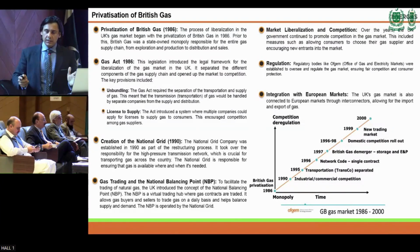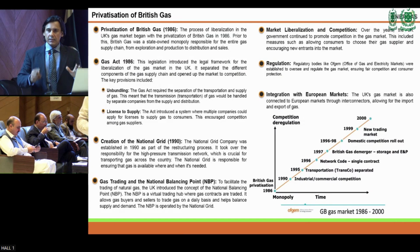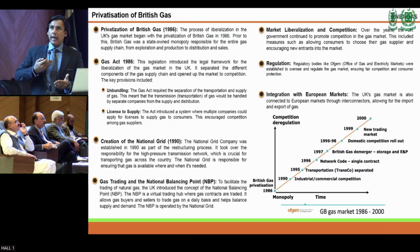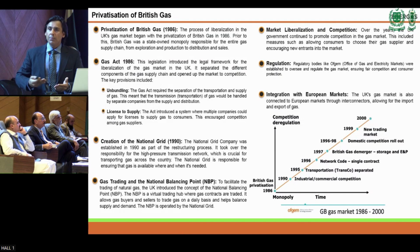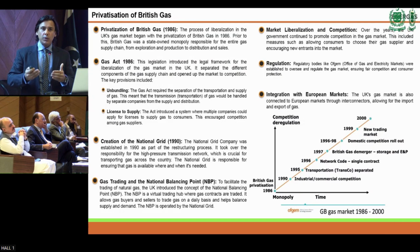Once you have a system where you have multiple buyers, multiple sellers, a system where you can encourage more people to come in, that's when you come into areas which are going to be extremely beneficial for the country. That's when you bring in the concept of a gas commodity market. And that's what happens. You have multiple buyers, you have multiple sellers, and that's when you start doing things that we've never done in Pakistan.